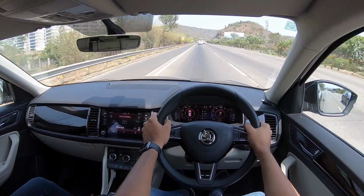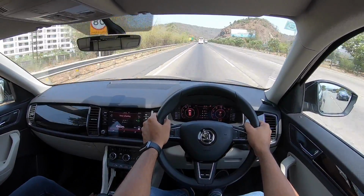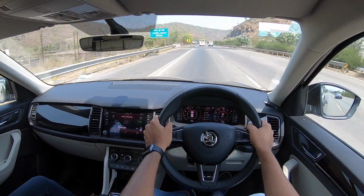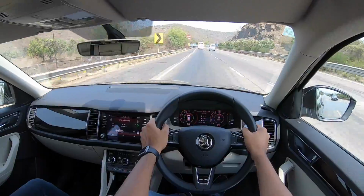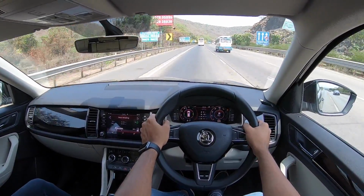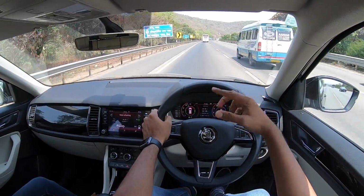Now there are two variants on offer. There's the Style and there is the L&K. The price for the Style is 43 lakhs on road Mumbai. Meanwhile, the on road Mumbai price for this variant happens to be 44.7 lakhs. For the 1.7 lakhs extra you pay for the L&K variant, you obviously get a lot more goodies, which kind of makes it worth the price when you compare to the Style variant.